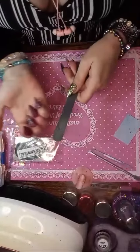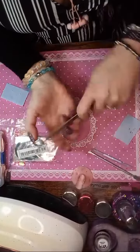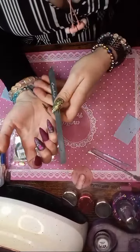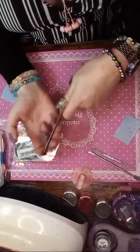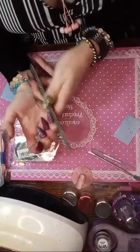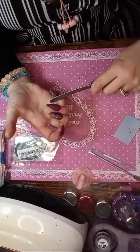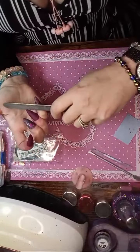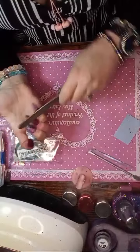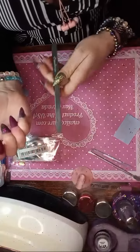This is the 100/180 grit file. I'm going to start with this, shaping the nails around the outsides. I have a couple paper cuts over my pinky fingernail here, but this hand needed to be done so bad.